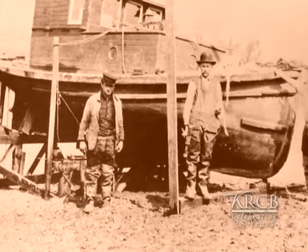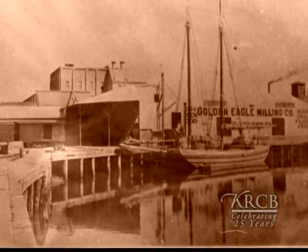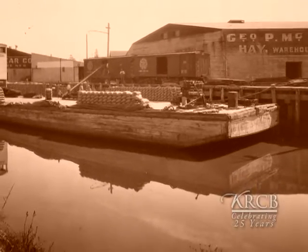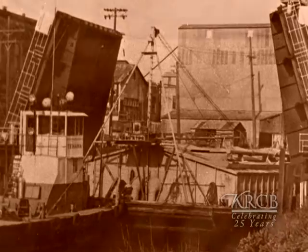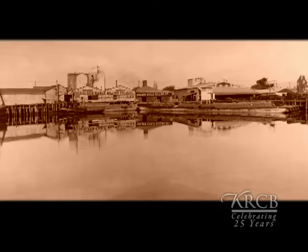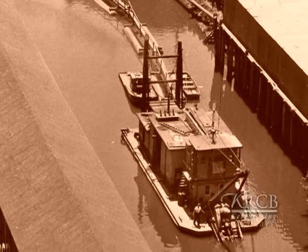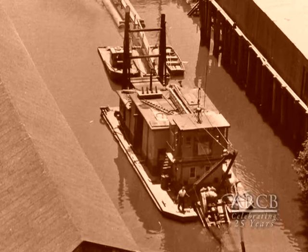At the turn of the century, Petaluma was more popular than ever, and industry sprang up alongside the riverbanks. The Golden Eagle Milling Company and other well-known Petaluma institutions set up shop. By 1921, congestion along the riverfront was so great that the Petaluma Turning Basin was built. In 1959, Petaluma officials dubbed the former creek the Petaluma River to ensure federal funds for dredging on a regular basis.